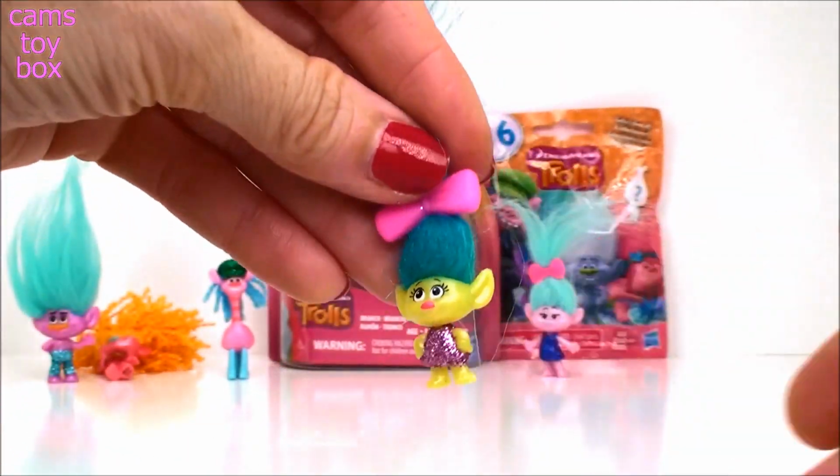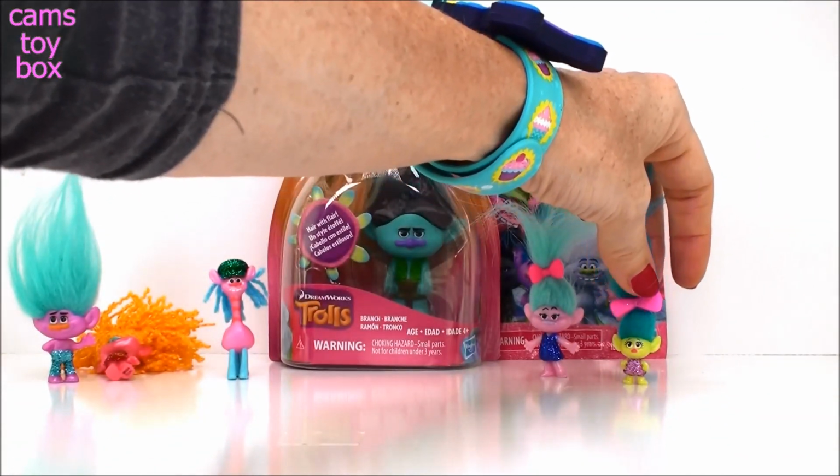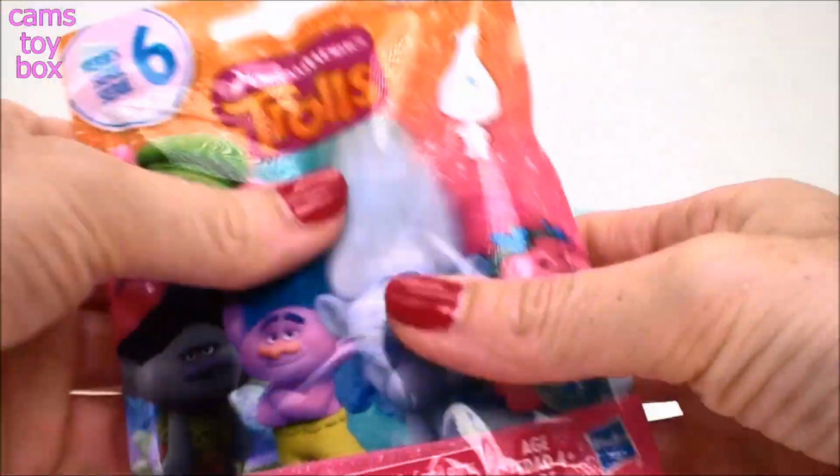Aww, I like that one, right? Oh my gosh, she's so tiny. Let's see if she stands up. Her and DJ Suki have issues. Nope, she's going down too. Okay, let's see who our last one is.